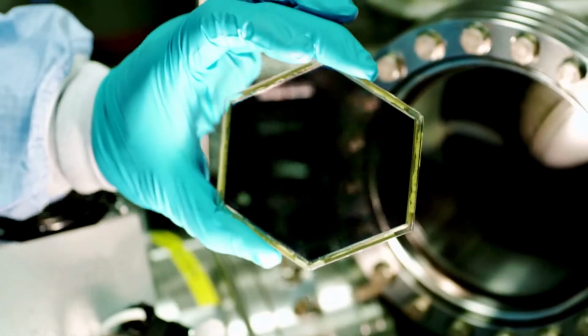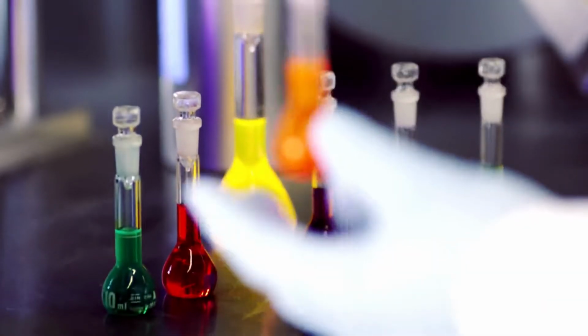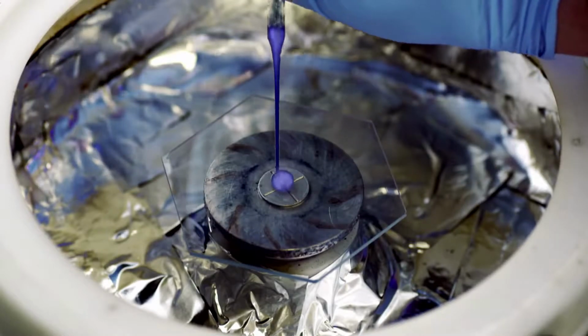If you want to design a perfect solar cell, it should be black, because certainly a black color is absorbing all the visible light. However, with organic solar cells we can produce any color you want to have for aesthetical reasons.